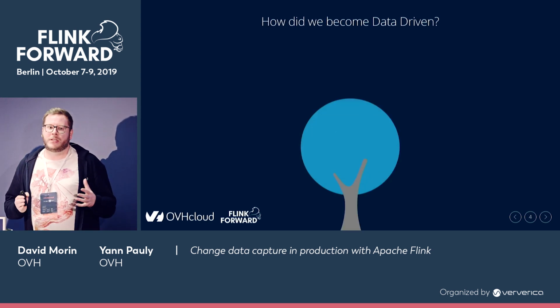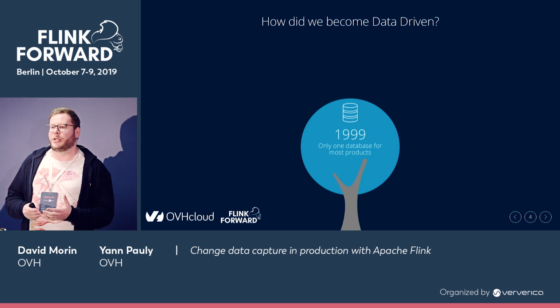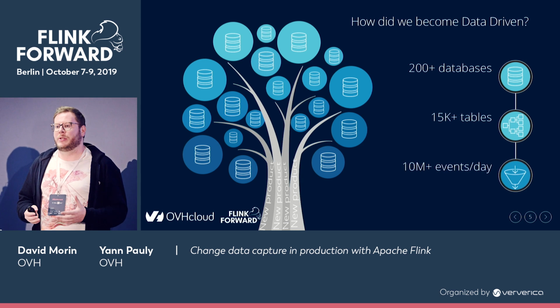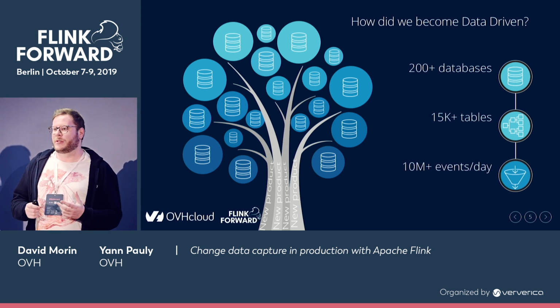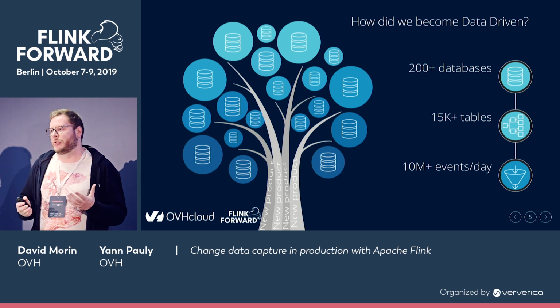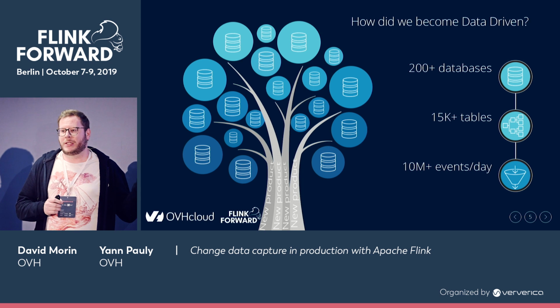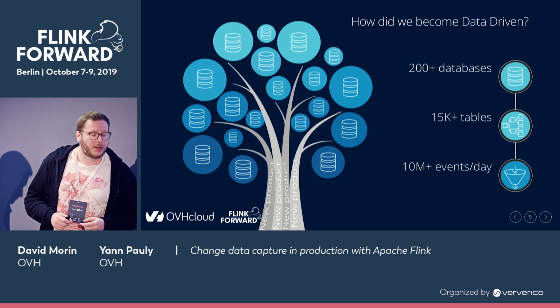So when OVH started in 1999, we had very few services and very few databases to manage. But of course, as we grew, a lot of new products came into our ecosystem, and with each new product, a lot of databases spawned as a result. Just a quick word here: when we are talking about data, we are talking about OVH's own data, not our customers' data, of course.